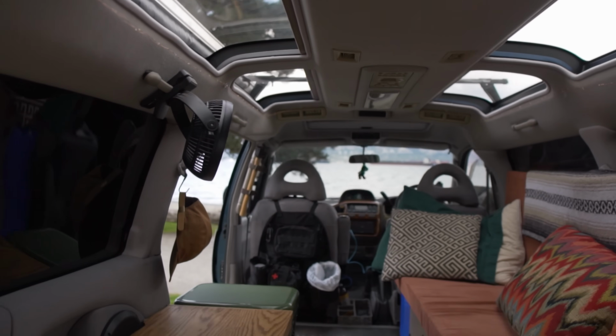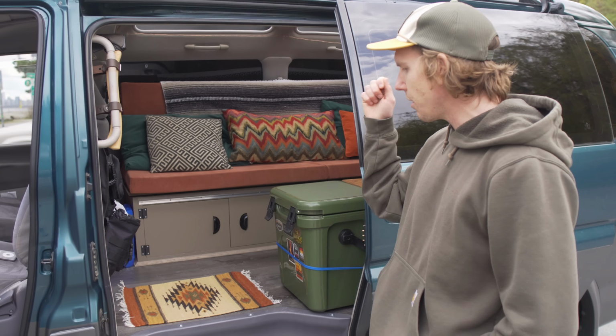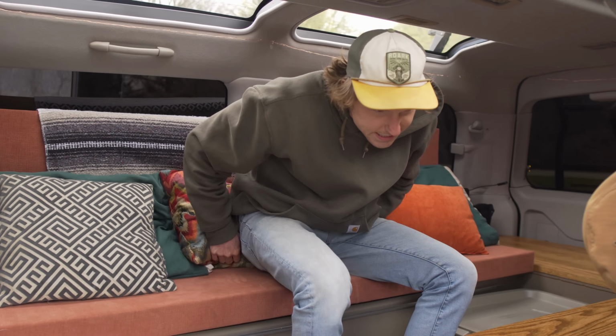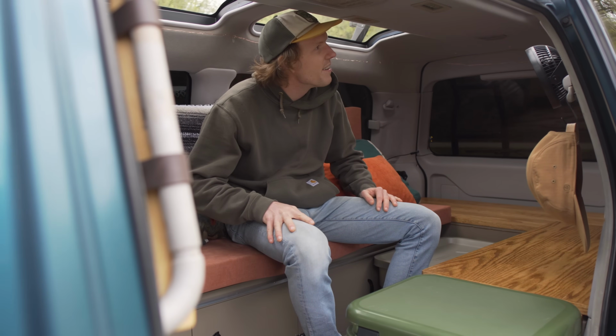It's like your typical minivan. Came with 2 captain's chairs, a bench, ripped all of that out, took out the carpets, and then I kind of just started from scratch. So this is where the magic happens. It's not a whole lot of room, but yeah, man, this is where I've been living for the last 3 months.